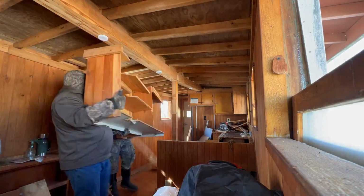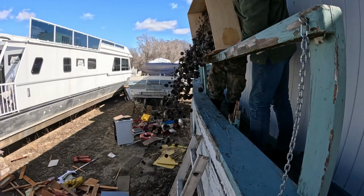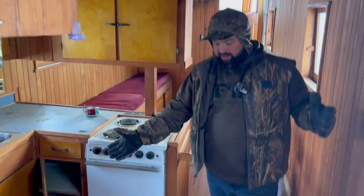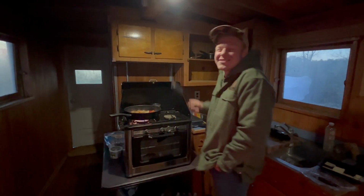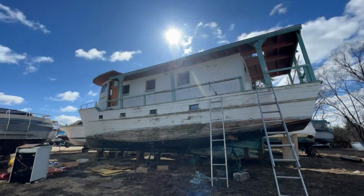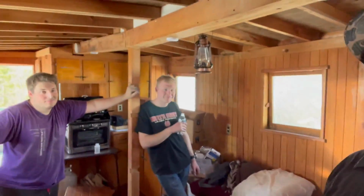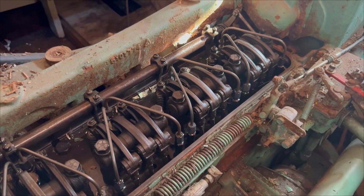Join me and my crew as we restore my $1 wood houseboat from its dilapidated state to its former glory. The whole goal of this project is to hunt ducks on the mighty Mississippi River come this fall. Forced to work on a shoestring budget with a limited time scale, more often than not, we're left with more questions than answers. This won't be easy, but I think we're up to the task. Stay tuned as we do everything in our power to get this boat floating and on the river by September 1st.